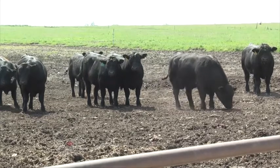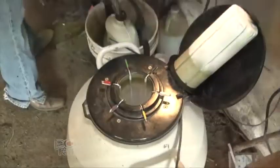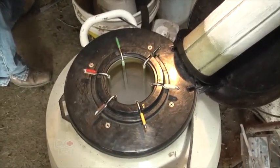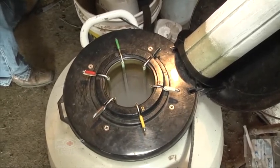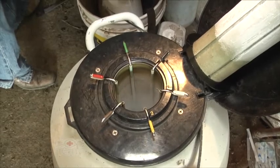So it's a bull that we know what we're going to get, and by purchasing semen, you can get the traits that you're really looking for in your herd. If you need more growth, more carcass traits, more of the reproduction traits, you can find those bulls that you're confident in, because he's had so many offspring already, that's what you're going to get when you breed to those cows.